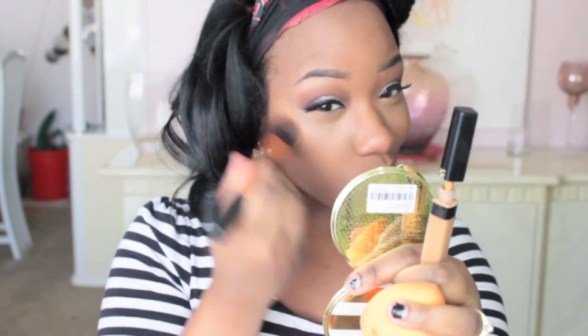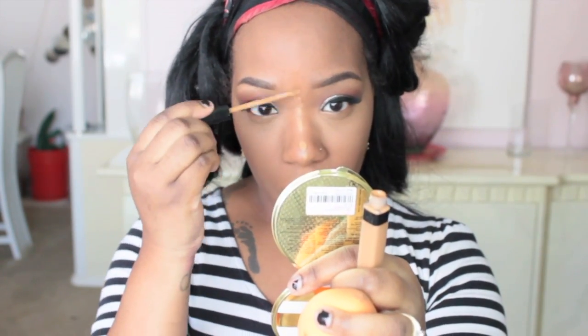So I'm just going to go back with my foundation brush and just blend out the harsh lines. Make sure you blend the harsh lines out, because you don't want to see where your foundation stopped and where it started.